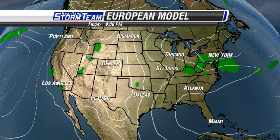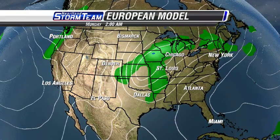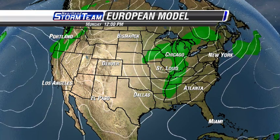I want to show you the European model because it's just a little bit slower with the system. Here's your area of low pressure back out across Denver, and we'll go ahead and run it here. Develops a little bit of moisture around here for Saturday. Again, some isolated storms possible. Remember, the GFS brought the storms just to our west by 7 a.m. This model's got them through here by 2 a.m. So it's just a little bit slower than what the GFS model's doing. The models will start to get a better job on the timing of it as we get closer to it. But I tend to think it's going to be a Sunday night, early Monday morning, as in like 2-3 o'clock in the morning type event. And then you'll see the European continues to push it off to the east, back behind that system.